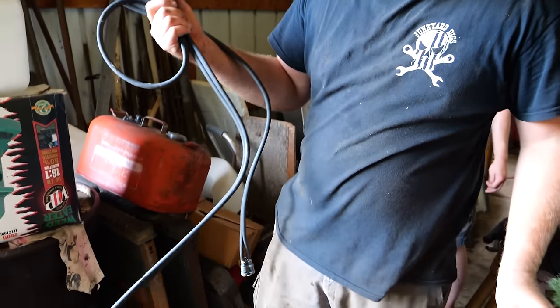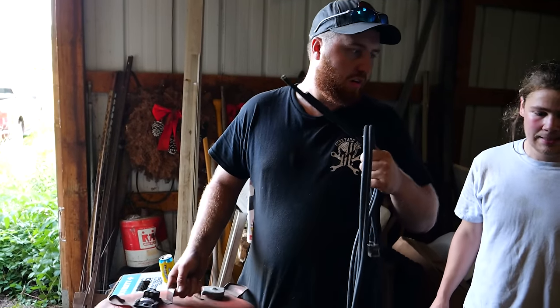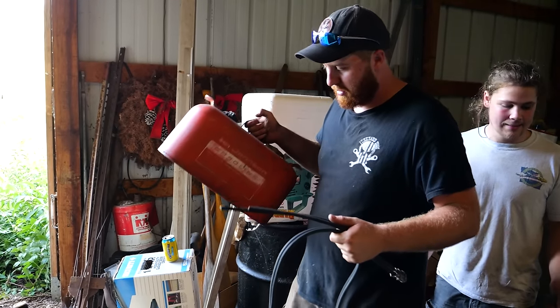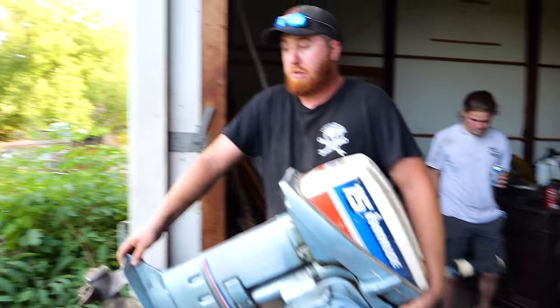Well, mostly. Angus, you half wonderful bastard. What about this side? What are we gonna do here? Okay, we need the other end of a hose. We need that motor, this tank. Let's see what we can find.